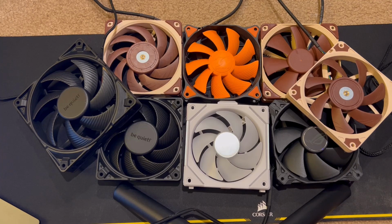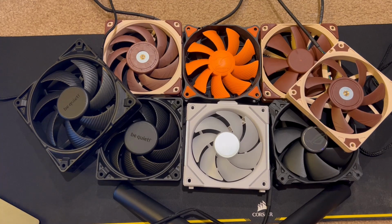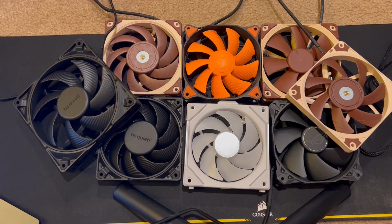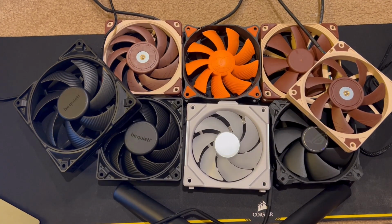At 100% RPMs, the situation is more or less the same, with the Silent Wings 4 140 gaining some ground through the air cooler at noise levels. The Silent Wings was among the quietest, as well as the NF-A12x25, but really the only ones that I found really noisy were the F12 from Noctua and the stock 180mm fan from Fractal Design in the Torrent case. The rest of them are just kind of middle of the pack.